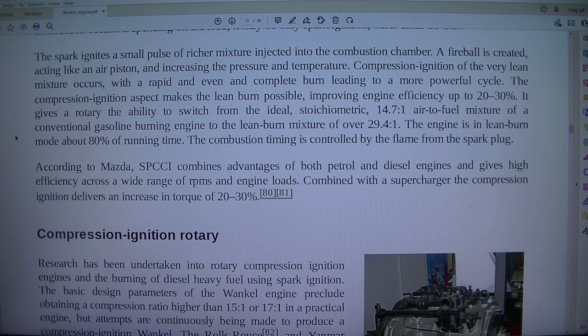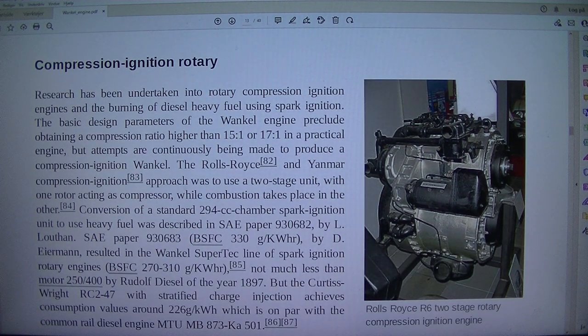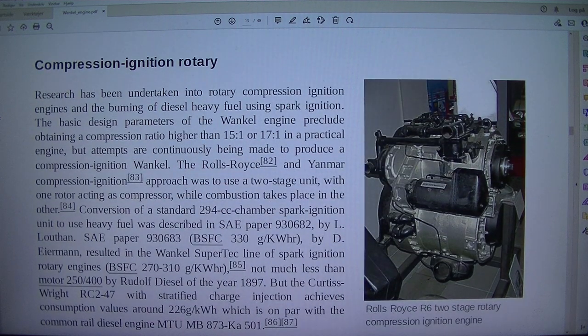The engine is in lean-burn mode about 80% of running time. The combustion timing is controlled by the flame from the spark plug. According to Mazda, SPCCI combines advantages of both petrol and diesel engines and gives high efficiency across a wide range of RPMs and engine loads. Combined with a supercharger, the compression ignition delivers an increase in torque of 20-30%.